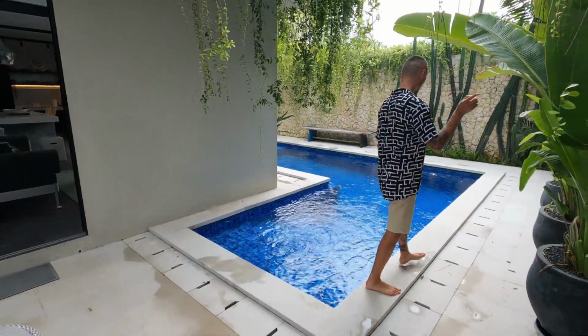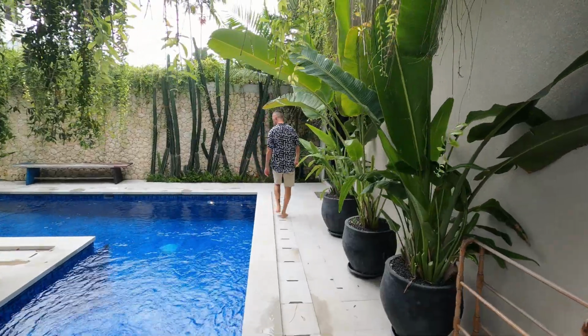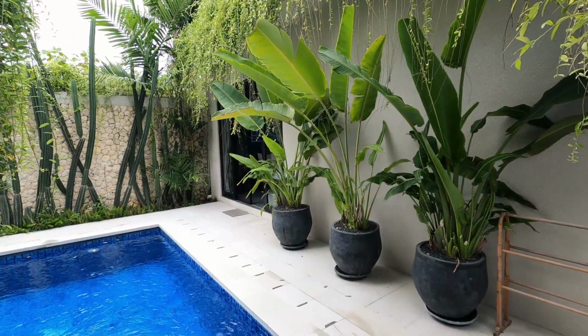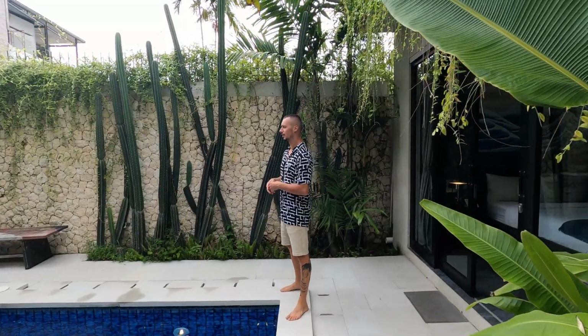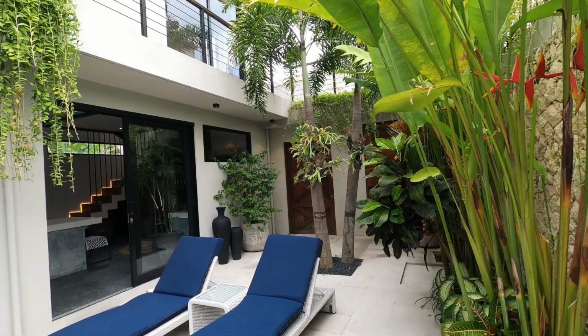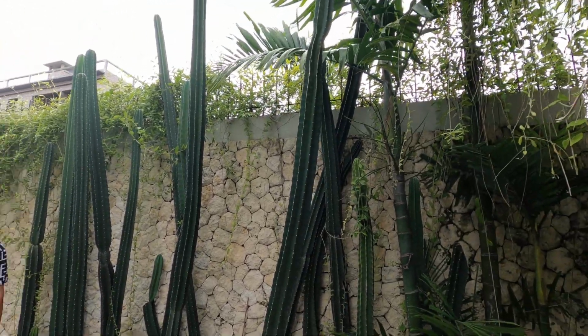Let's go this way. The swimming pool is quite a decent size, and loads of plants, as we mentioned, everywhere. It's definitely a highlight. It makes the villa seem really tropical. Let me not fall here. A few cactuses, so definitely be careful. It's beautiful.